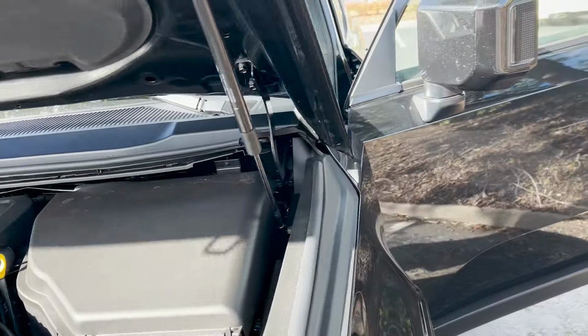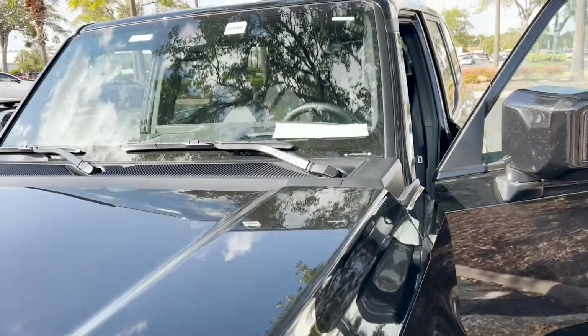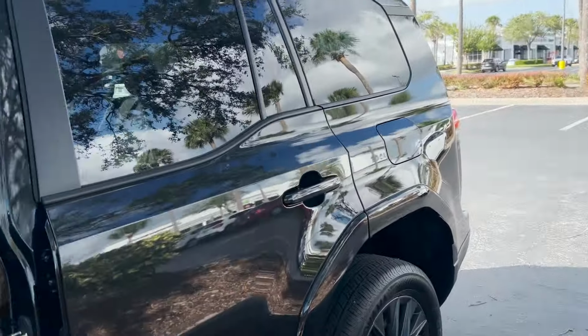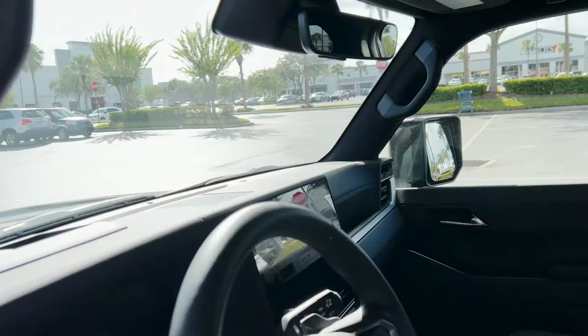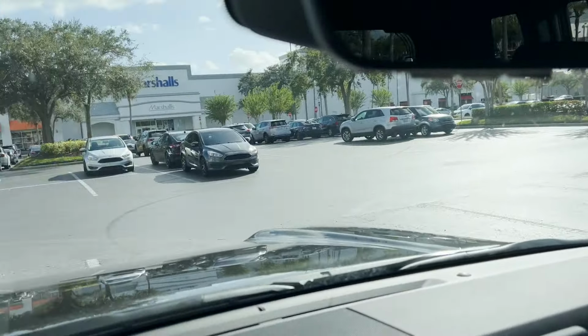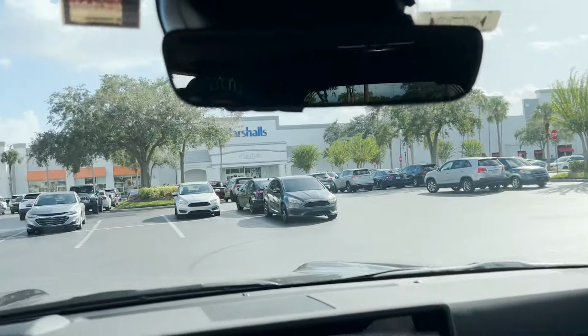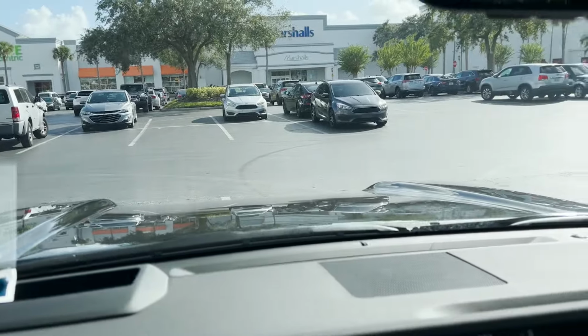Pretty boxy looking. If you're familiar with the Hummer, it kind of feels like a Hummer if you've been in the H2. So I'm gonna sit inside and then you can see here's the window. It's kind of square looking. And you can see your hood. There's your mirrors.